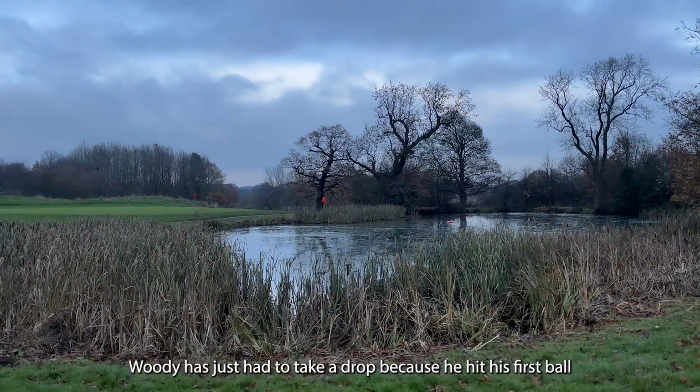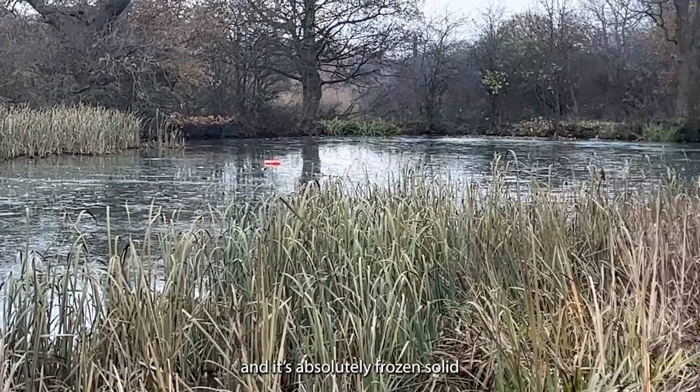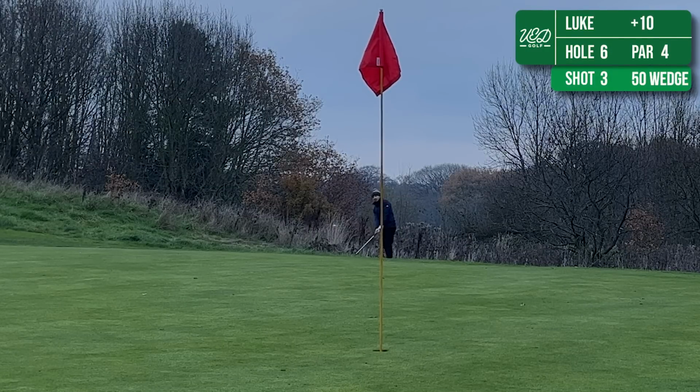Woody's just had to take a drop because he hit his first ball in the centre of the lake there. It's absolutely frozen solid. Good shot that second one though. Cheers, mate. Woody having lake trouble. But this leaves me chipping back towards the pin from the back of the green.